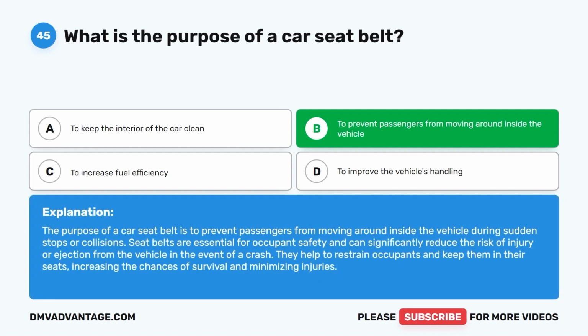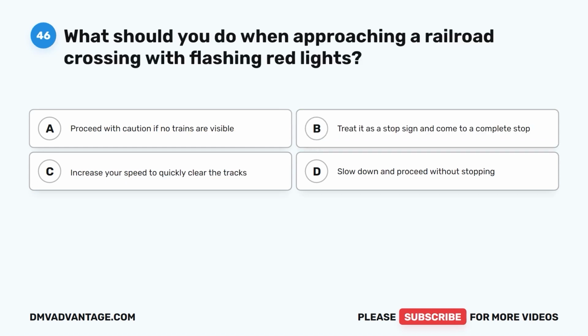The purpose of a car seat belt is to prevent passengers from moving around inside the vehicle during sudden stops or collisions. Seat belts are essential for occupant safety and can significantly reduce the risk of injury or ejection from the vehicle in the event of a crash. They help to restrain occupants and keep them in their seats, increasing the chances of survival and minimizing injuries. Question 46. What should you do when approaching a railroad crossing with flashing red lights?